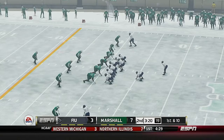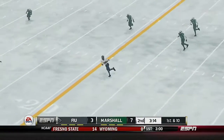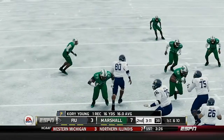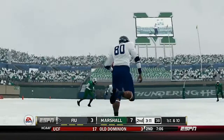Set. Green 19. Green 19. Caught out in the open. Brought down at the 15. So a nice little pitch and catch there, and that'll give the offense a first down. That was a very good-looking pass play to get more than enough yards to move the chains.